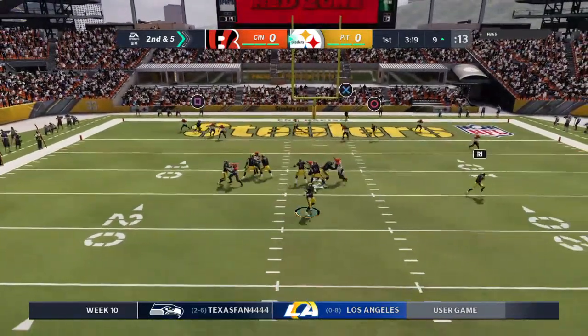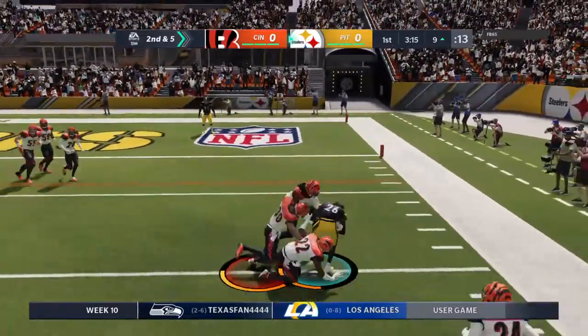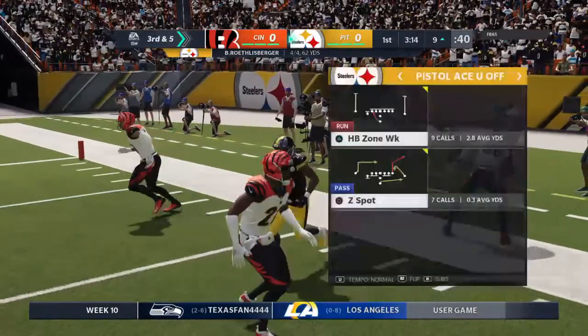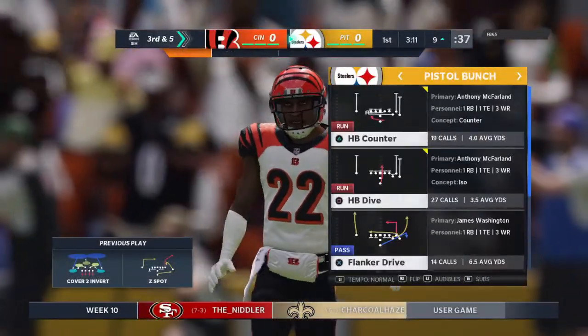Out of the gun, it's Roethlisberger. That's into the hands of his running back, McFarland. And now they're inside the 10 as he's brought down at the 9. It'll be a pickup of only a yard, and that'll make it 3rd down.